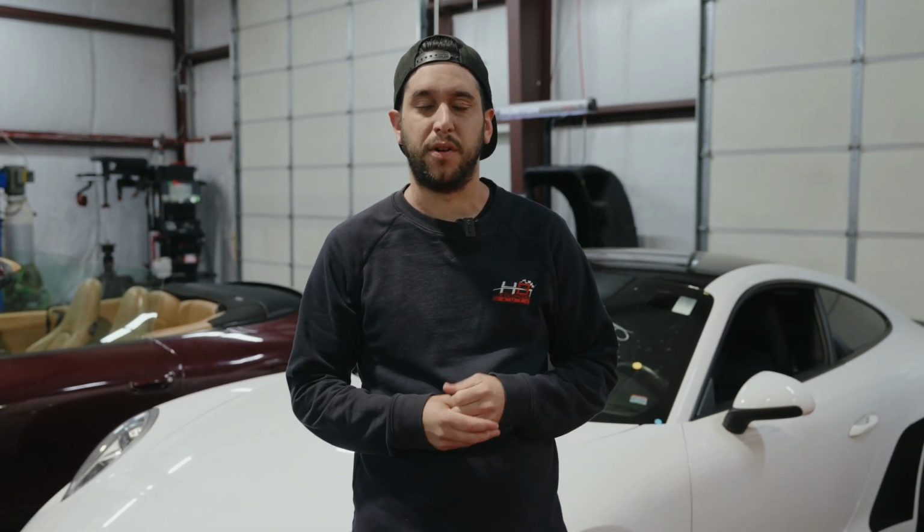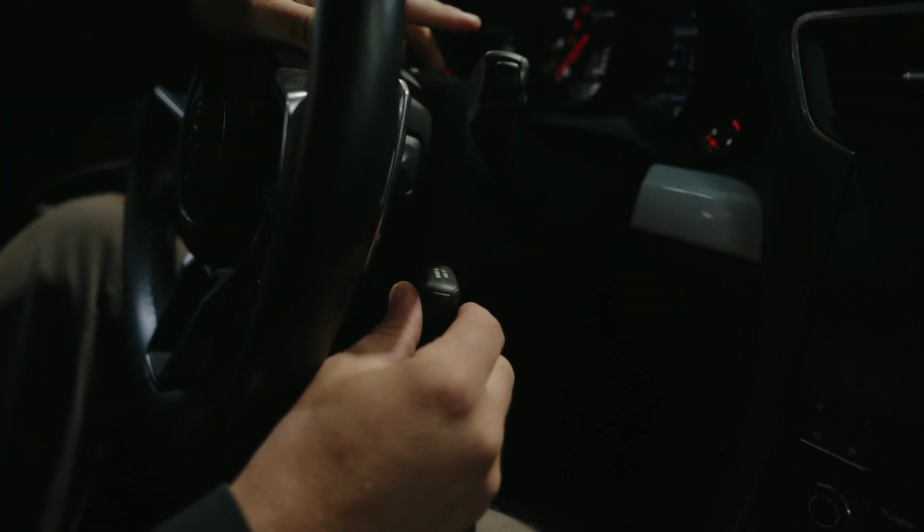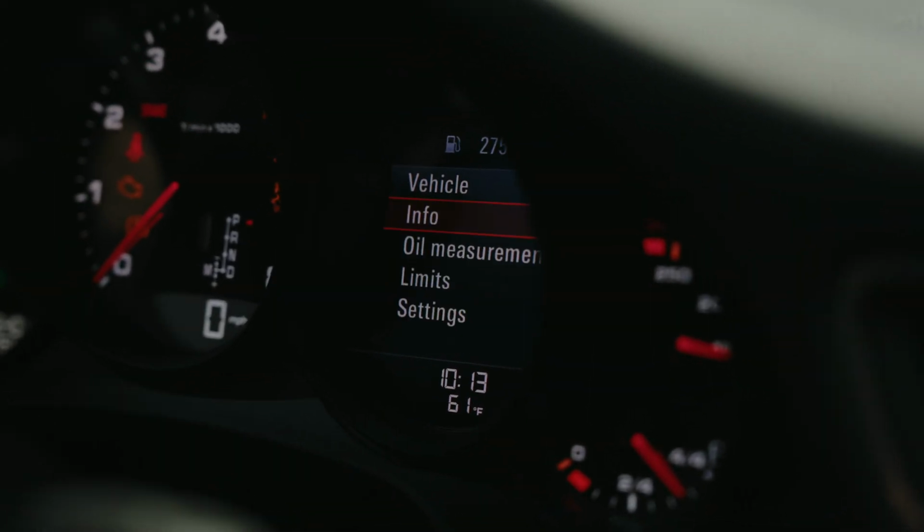Today I'm going to go over how to see how much oil life you have remaining on your Porsche. This is going to be pretty much the same across your 991s, your Macans, Cayennes. Pretty much the same process as far as seeing how much time is left until you need an oil change. Lever right here, you want to pull up your vehicle tab and then push it forward.